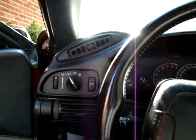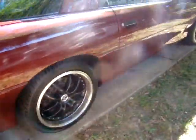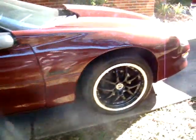Get in here and fire it up for you. Cold start. Pretty nice sound coming through that Flowmaster muffler. They popped the hood.